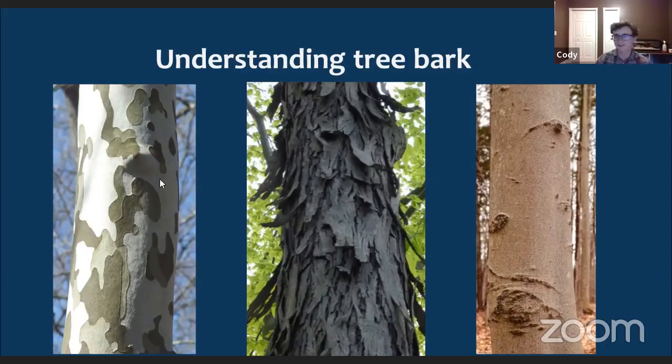So I feel like these three give a really good mix of different types and colors and textures of bark that you would see. But I chose these three very specifically because they're easy to identify by their bark. If you come to one of the hikes that I'm leading or that Doug is leading, we can talk about bark more specifically in person, but it's one of those things that's a little harder to convey via picture.